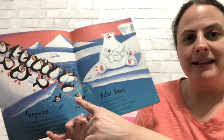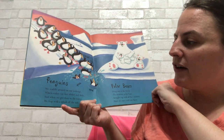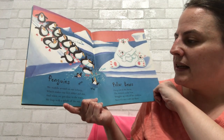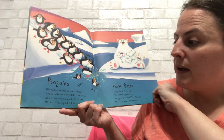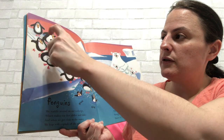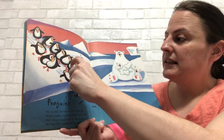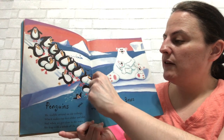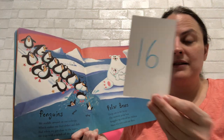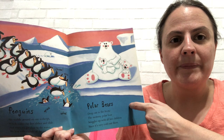Which one's this? Good. Penguins. We waddle around on our icebergs, which makes our feet slither and slide. And when we get close to the water, we leap with a splash off the slide. Count how many penguins. 1, 2, 3, 4, 5, 6, 7, 8, 9, 10, 11, 12, 13, 14, 15, 16 penguins. 16 penguins. All right, which one's this?